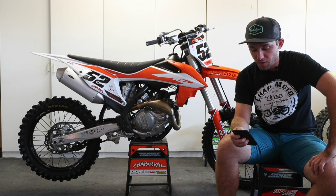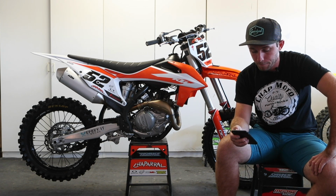Fork and shock felt stiff coming into corners, riding very high in the stroke and made it difficult to plant the bike and get it to lean in and roll over. But off big jumps and hits, the suspension seemed to move through the stroke too quickly.